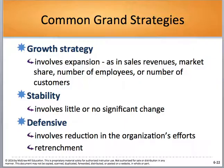Stability is having to deal with little or no significant change. It's how stable you are, where there's nothing major or drastic going on internally or externally of your organization. Defensive involves reducing your efforts, and a concept called retrenchment.